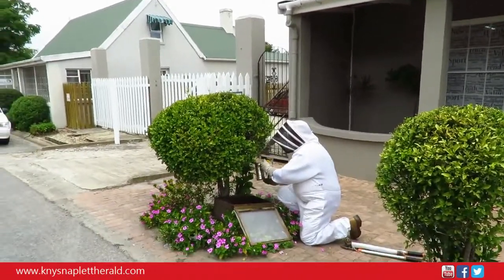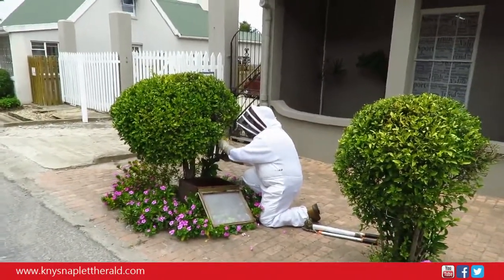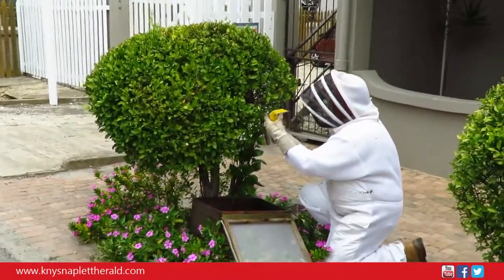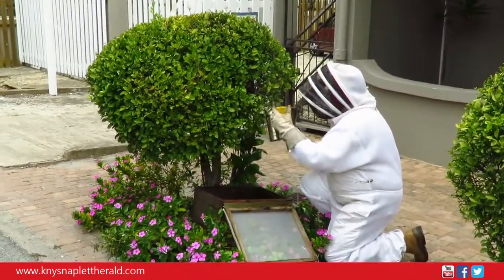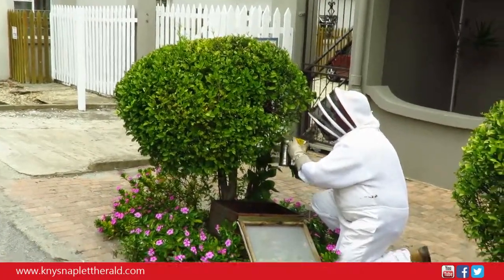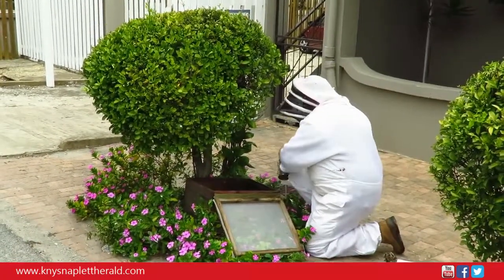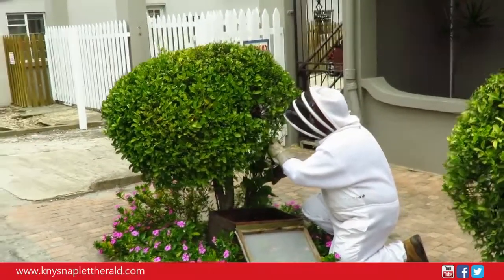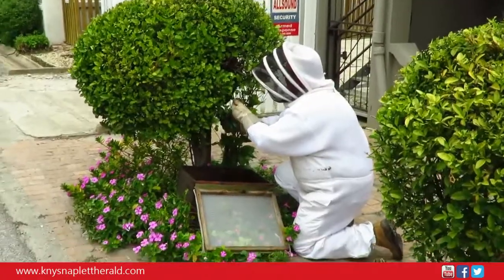Hey guys, what Riaan is doing at the moment is just smoking the bees a bit more, getting them to calm down. Then he told me he's going to try and trim the tree back a bit so he can get to most of the swarm. And as I mentioned earlier, he'll be putting them into that little box he has on the floor there.